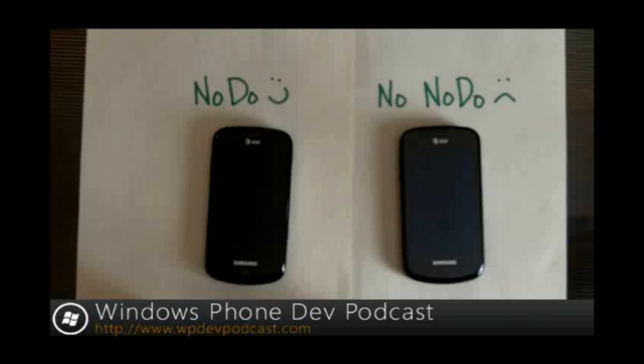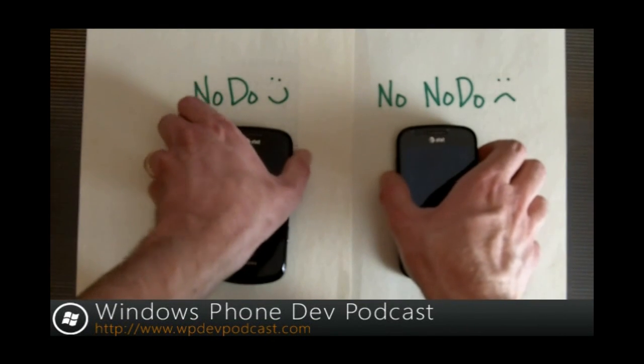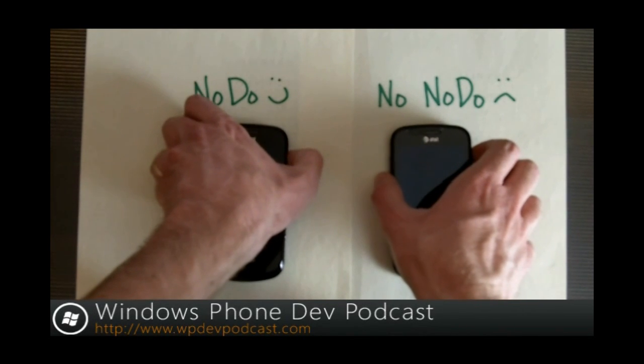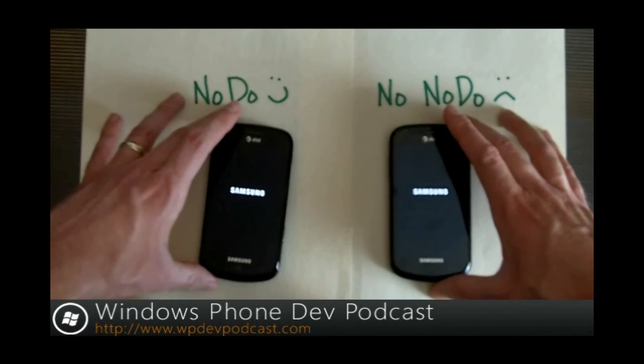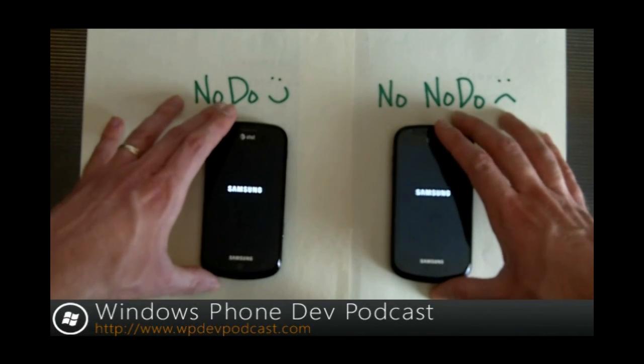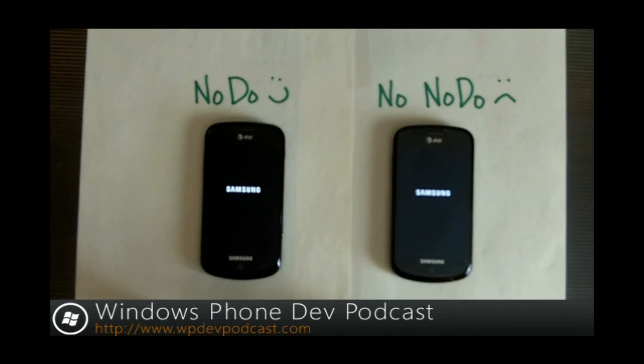What we're going to be showing is a comparison of an AT&T unbranded Samsung Focus running NoDo on the left and the same device still in the death clutches of AT&T's unwillingness to release the update. That would be the phone on the right. What we're going to start off with here is a cold boot, and you'll notice that the NoDo device boots up just a little bit faster than the non-NoDo device.